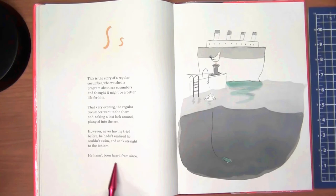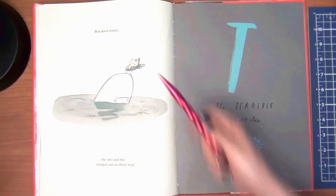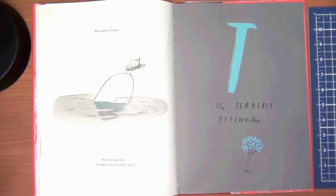Ooh. I'm sure he's okay. I mean, he's only a sea cucumber and he can't swim and he sank to the bottom of the ocean. I'm sure he'll be fine. But don't worry. The owl and the octopus are on their way. Oh, good, good. See? He'll be fine. They got it. They're going to handle it.